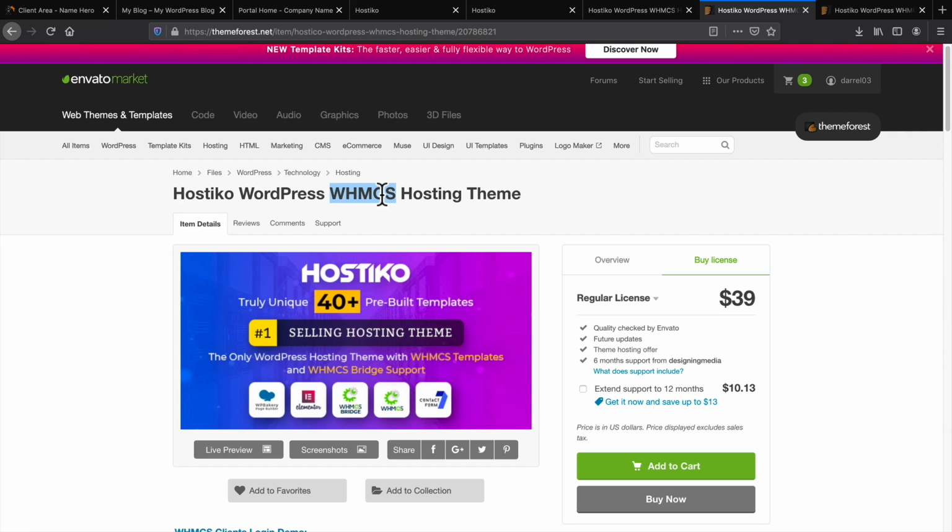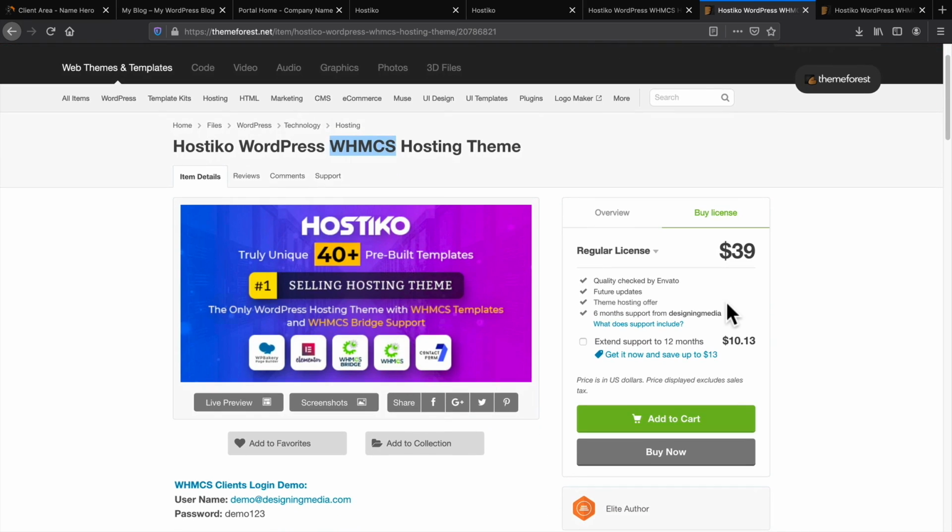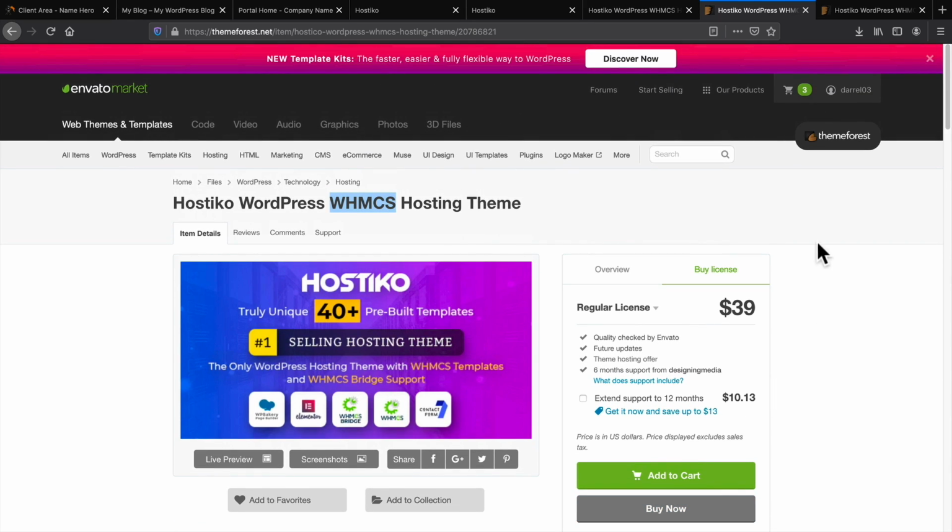So this is the theme that we're going to use. It costs $39. It's not too expensive, and you do get a lot of bang for your buck. So you'll go ahead and purchase this theme, and once you purchase it, it'll be available in your downloads. Now, I already have this theme, so I'll walk you through the process of how to set it up.